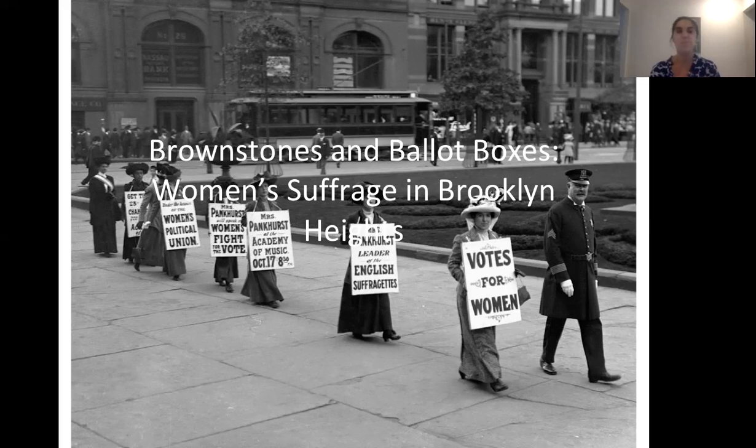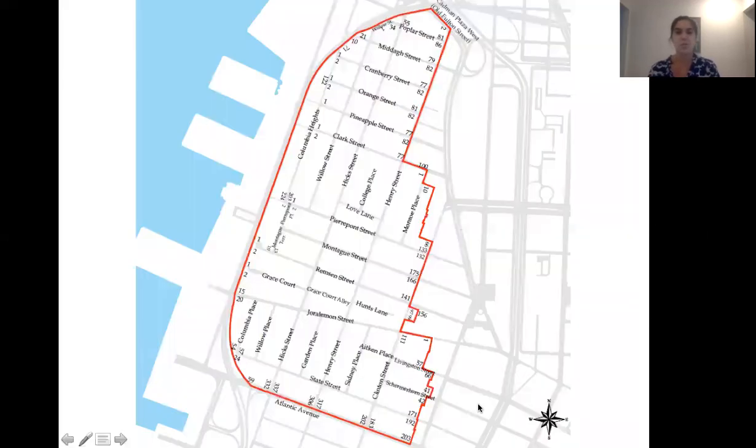So the story of suffrage in Brooklyn Heights really did begin with a brownstone and end with a ballot box, and I will tell you exactly which brownstone in just a moment. But before I do that, I want to talk a little bit about these brownstones and this historic district, because of course I'm speaking to the Historic Districts Council, right?